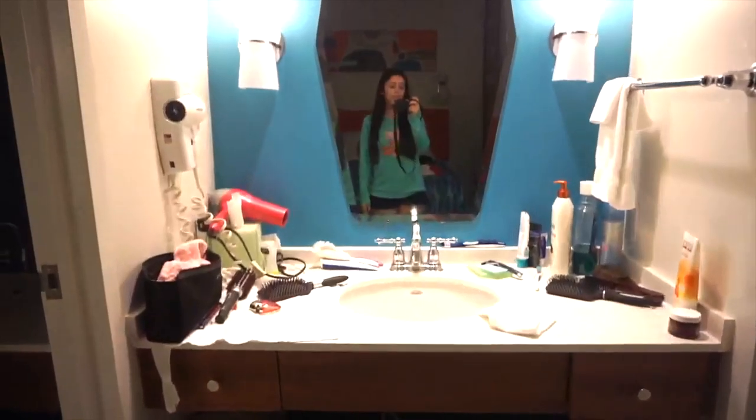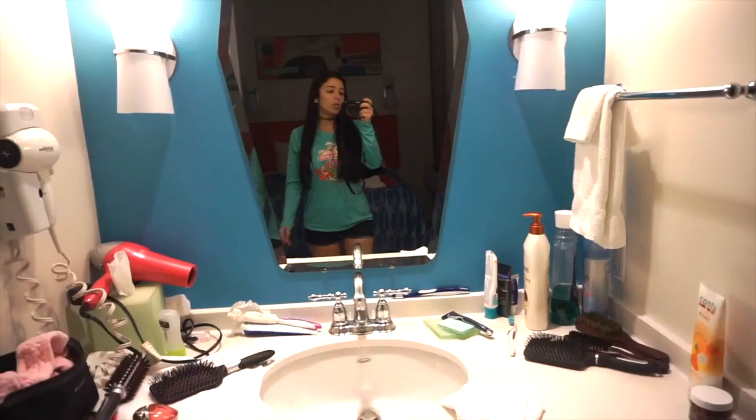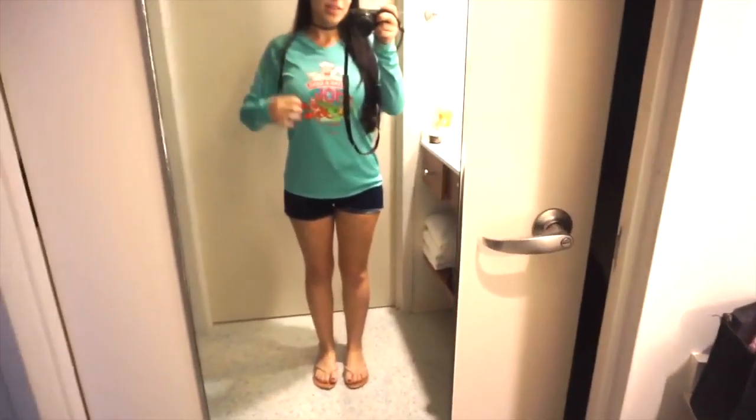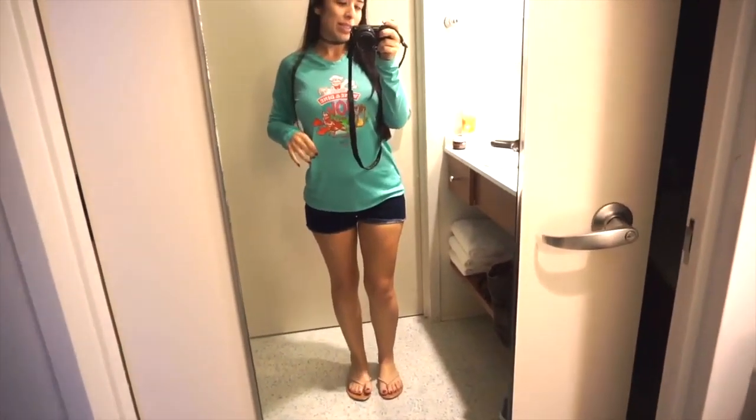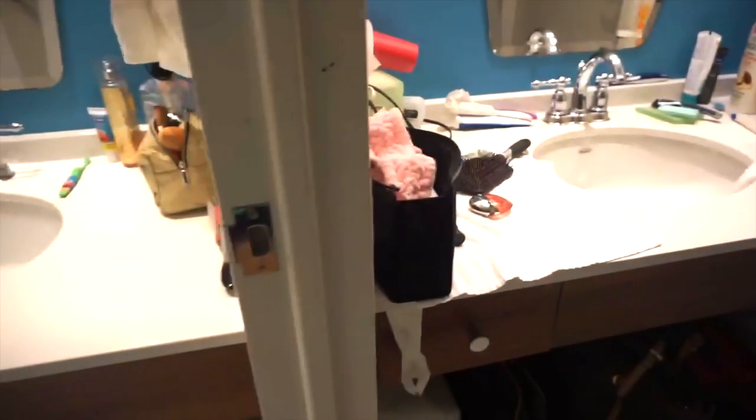Anywho, this is the vanity area. I am in a Universal Studios hotel with my, let me show you guys better through here, with my Disney Wine and Dine 10K shirt, repping Disney even at Universal. Okay, and then last but not least, it's another sink. I didn't even realize there were two sinks. So I guess it's like divided here. And then your bathtub, which is very cute. It's a very blue tropical theme here.